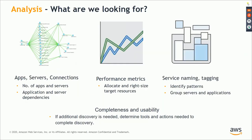Okay. So basically, we are looking for the applications, servers, and their dependencies, right? And we are also looking for the performance metrics to identify peaks and valleys. Peaks and valleys means, let's say, an application which has occasional high utilization, versus an application which has a sort of continuous high utilization.